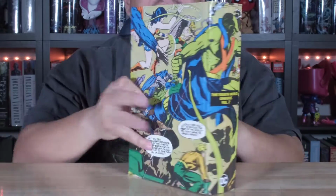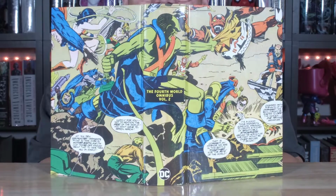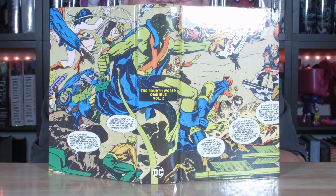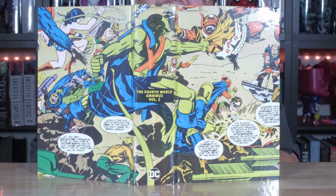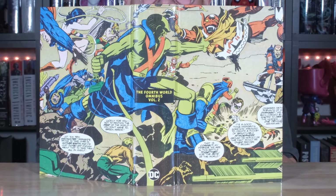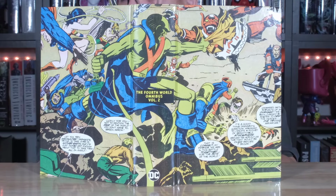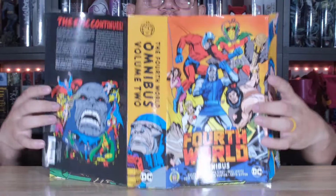And let's take a look underneath the dust jacket. Oh, this is a nice spread. Look at that. You got the Justice League, our heroes we know and love, fighting against the New Gods, against Apocalypse, Darkseid, the gods of Apocalypse going at it, and it just looks so great. So let's go ahead and jump into this Fourth World Omnibus Volume 2 and see what's in store for us.